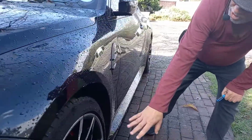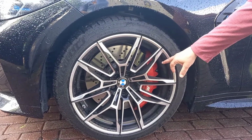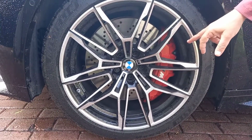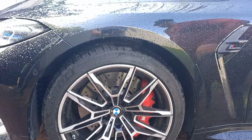Beautiful 20-inch mag wheels over here. They fill the arches totally. You'd expect it, of course. Red calipers over there. And let me tell you, these red calipers, these brakes, obviously genuine M Sport brakes, they certainly stop this car, perhaps too efficiently sometimes when you're trying to drive in traffic.